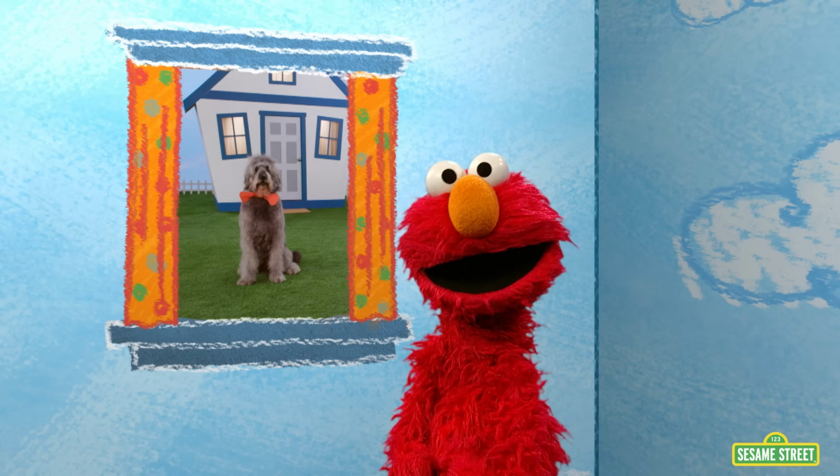Bye-bye! Boy, learning new things makes Elmo so happy. It makes him want to dance. Come on! Happy, happy dance.